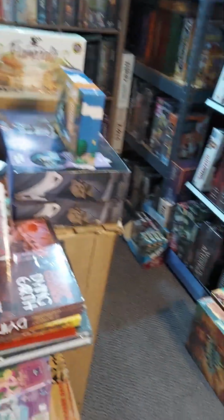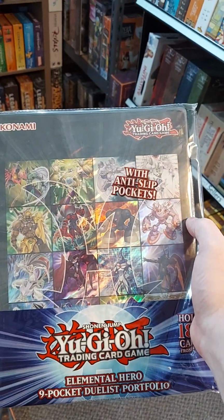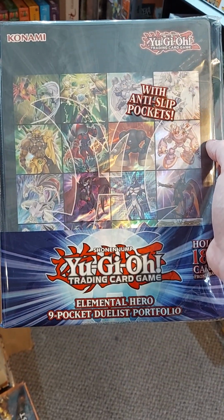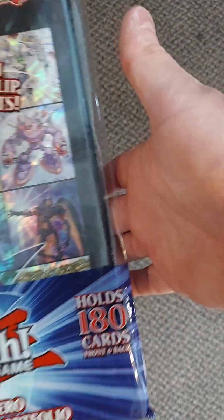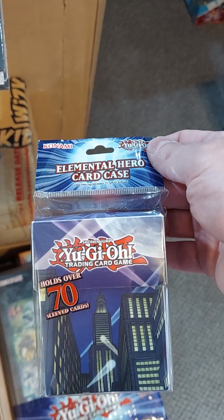Now, since we have all that Yu-Gi-Oh! card goodness, we need a place to store it. So we're slowly bringing in some Yu-Gi-Oh! accessories. These are all from Konami official Yu-Gi-Oh! stuff. We have the Elemental Hero 9 Pocket Duelist Portfolio with anti-slip pockets. And lots of cool artwork on the cover there. It'll hold 180 cards. We have the, again, official Yu-Gi-Oh! from Konami Elemental Hero card case, otherwise known as deck box.